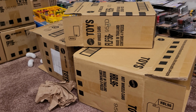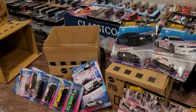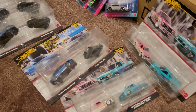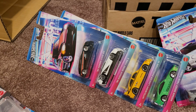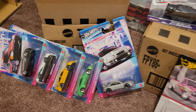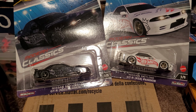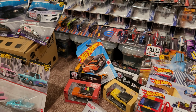Here are the boxes that everything came in, and I've opened up all 5 of them as well to see what we've got in here. We've got Hot Wheels Car Culture 2-packs. That was a sealed box of 8. And we've got Hot Wheels 90s Street Scene Silver Series. Oh my goodness, we got Chase in there, Nissan Skyline GTR. And that was a sealed case as well, along with the 90s Street Machines.